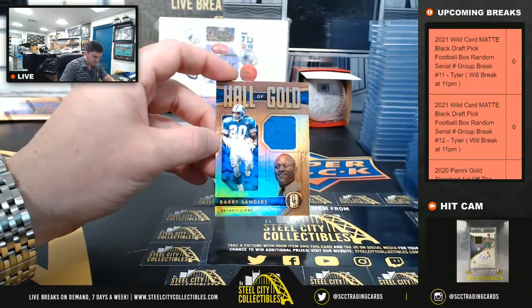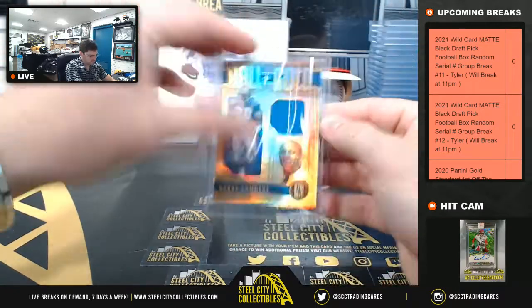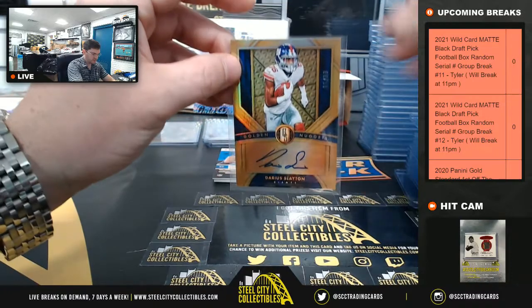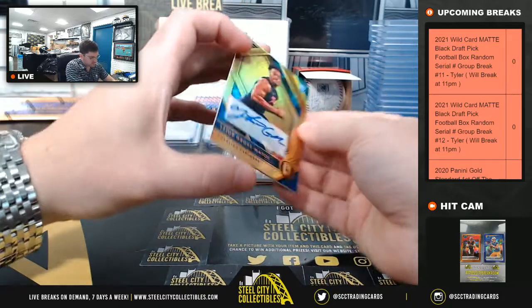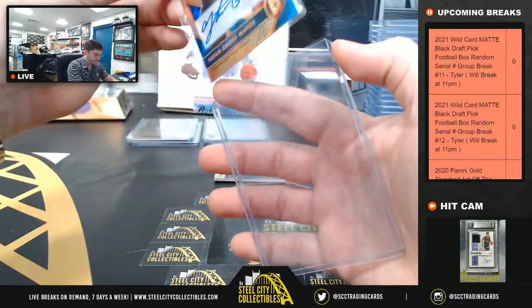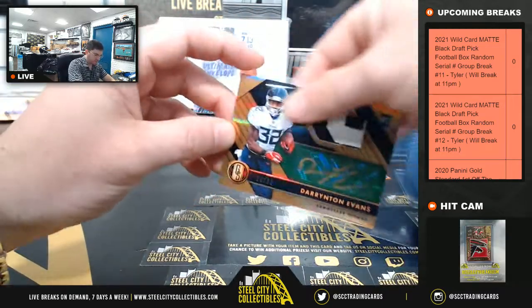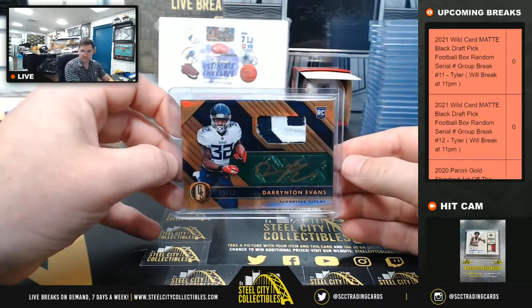Barry Sanders, 7 of 199. Darius Slayton, jersey number 86 of 99. Darius Slayton going to 6. Yetur Gross-Matos, 14 of 199. And Darrynton Evans, 19 of 22. First off the line, RPA going to 9. Darrynton Evans.